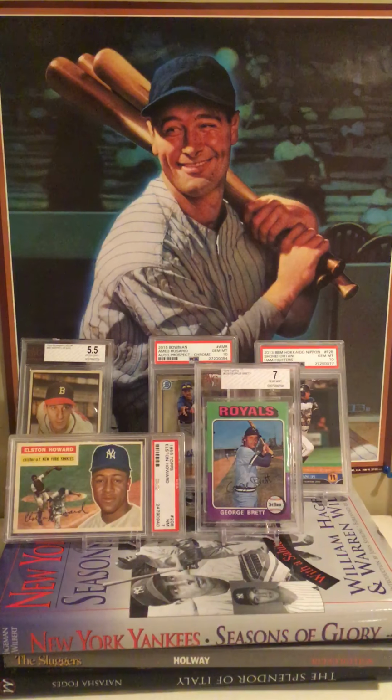So I'm not going to get too much into detail on any of these particular cards just because I've gone through them before. And if you want to get more detail on any of these players or the cards, just look at some of my other videos. I'm just going to roll through my top 50 baseball cards pretty quickly.